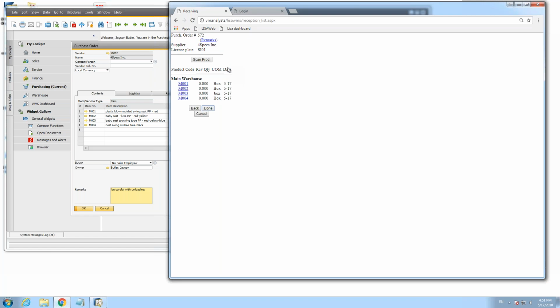There are a few ways. Again, the menu here is configurable. What you see here, some people only work with the top. That means you can do scan product. If you can't scan, you put in the number that's on the barcode, if the barcode's not correct or whatever. There's also a possibility that it shows the purchase order and the items in the purchase order, and you can use the touch screen on your handheld. That's also a possibility. I will show both.